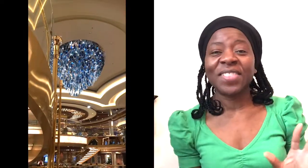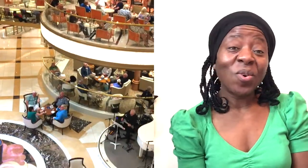So there you have it. Those are the shops that I saw on the Sky Princess and the gallery as well. I really enjoy walking around the ships on the sea days and just taking in all the ambiance and everything that's going on, walking into the stores, looking around. It's all part and parcel of a lovely cruise. Did you see anything that you might like to buy?